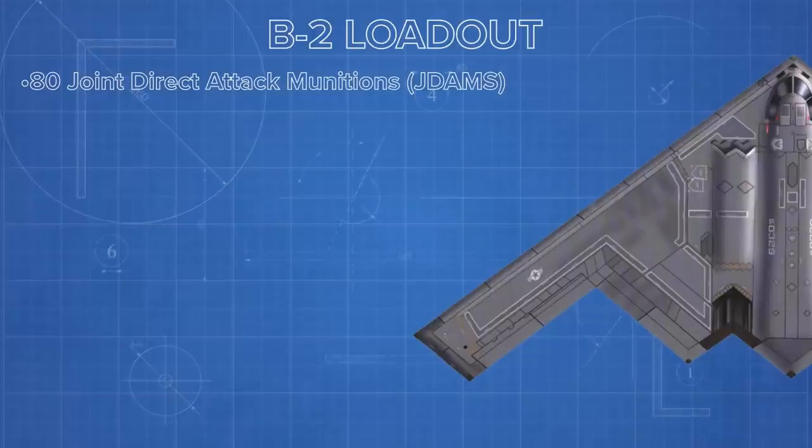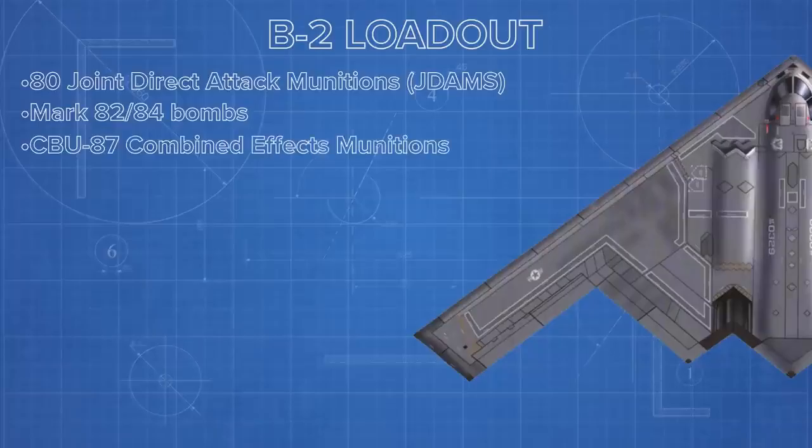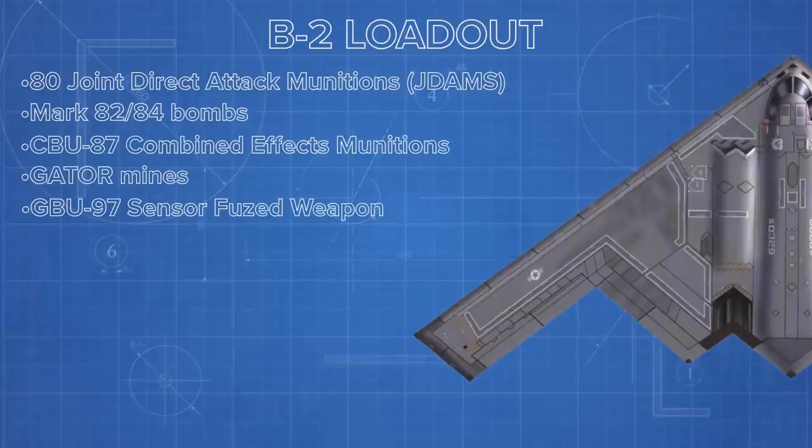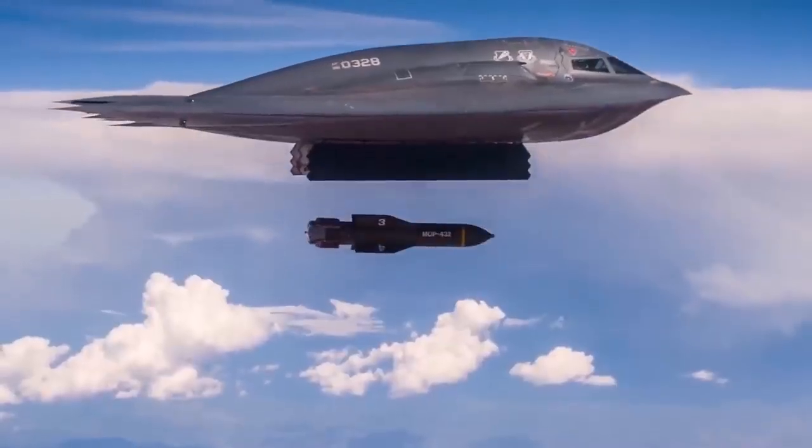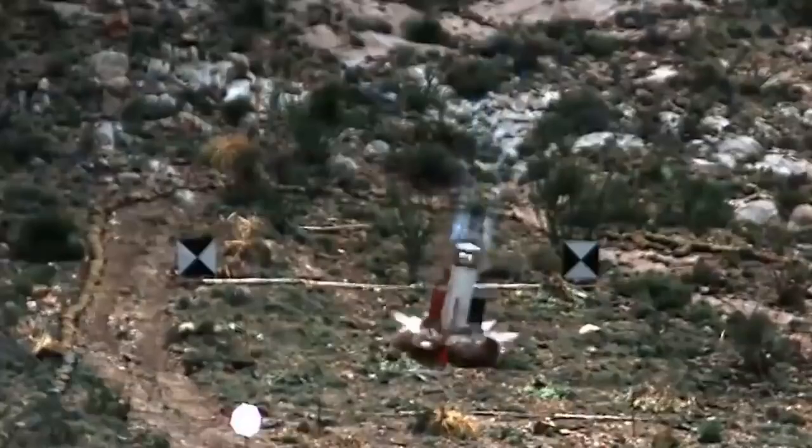Other conventional weapons in its arsenal include Mark 82-84 bombs, CBU-87 combined effects munitions, Gator mines, and the GBU-97 sensor-fused weapon. The B-2 is capable of carrying a massive 30,000-pound MOP, or Massive Ordnance Penetrator, which can penetrate even the most heavily reinforced bunkers for deadly effect.